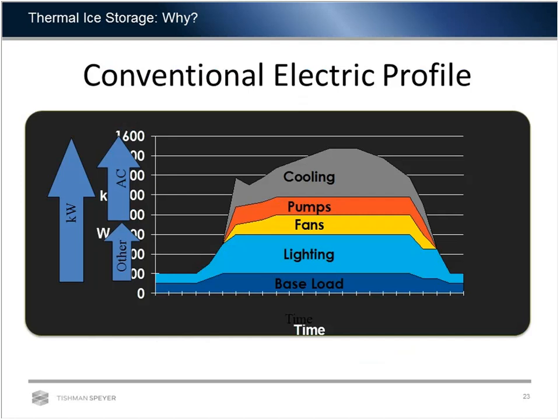So the title doesn't lie here. This is a conventional daily electric profile of some of the larger electrical loads within a commercial facility. Air conditioning makes up a good chunk of the profile with the need to move air in the form of fans, move water in the form of pumping, and remove heat from the air and the water in the form of chillers and cooling towers.